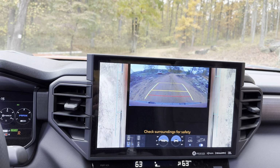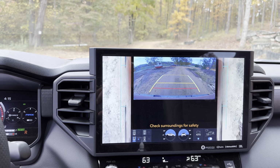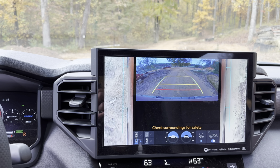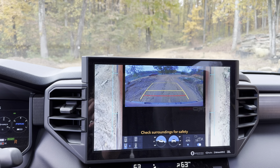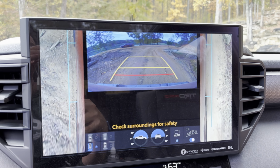So that's how you can utilize it on flat paths, up and down paths, when there's a rut, a divot, really crystal clear. So you can see things, especially trees that might be tight on either side of you. You can see those. Great camera system.